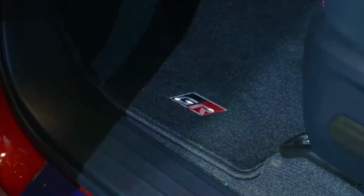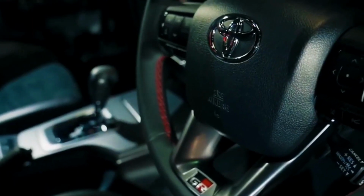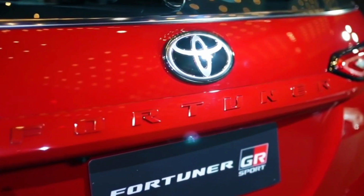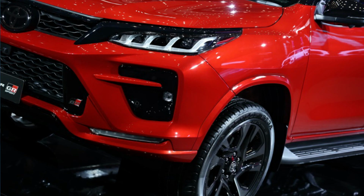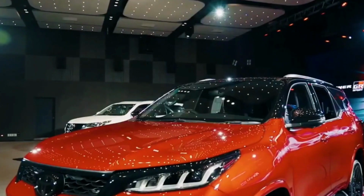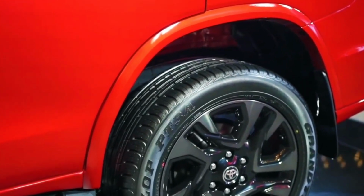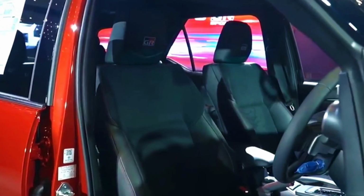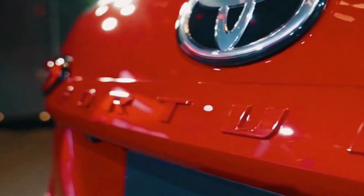PPV simply means people powered vehicles, and this shares the same origins as the Hilux Revo GR Sport that was launched a couple of weeks ago. Toyota Gazoo Racing, as we've come to know, allows you to unleash a sporty spirit when driving those models, and I believe the Fortuner GR Sport will take you to the next level. Now, you have seen a bit of it, but let me pinpoint a few of the things I noticed that are different on the GR Sport from the Legenda and the standard models.